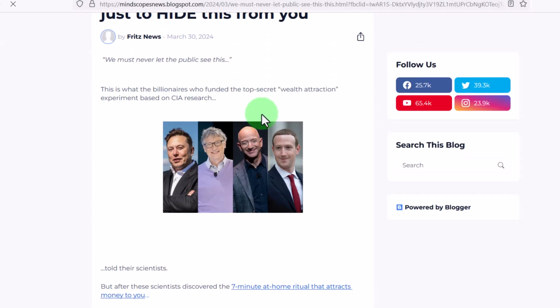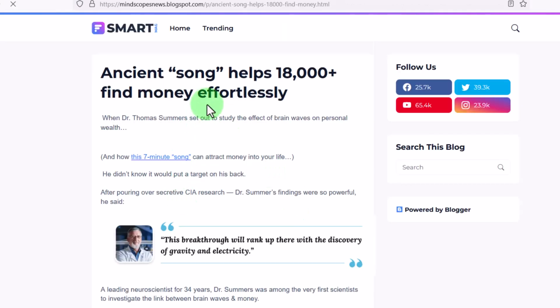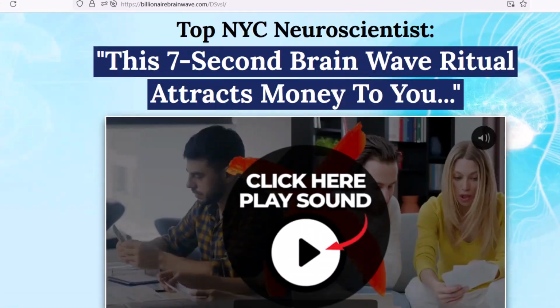And once they read through this website, they are going to think this is a news website. And now they are going to see this link that is talking about the 7-minute ritual that people use to make money, and billionaires are hiding this information. All right. And once they do that, it's going to bring people to this money page, which serves as our landing page. And now once they click on this 7-minute song, it's going to take them to our landing page, where if they purchase the product, you will be making money in passive income.